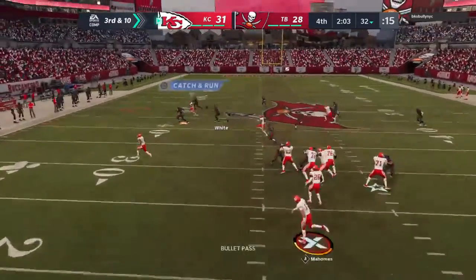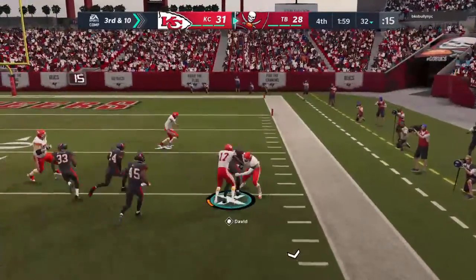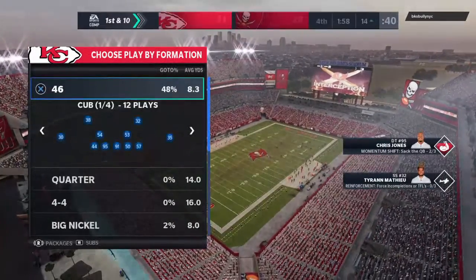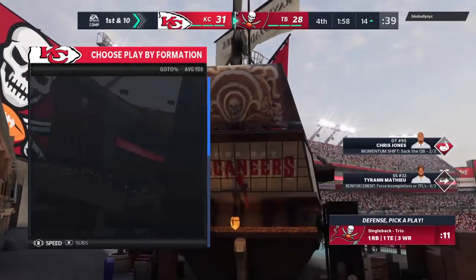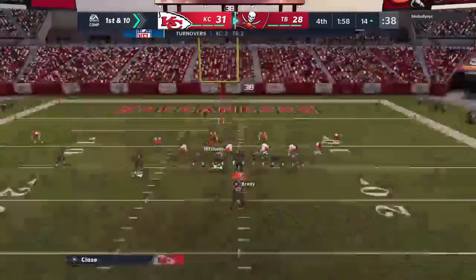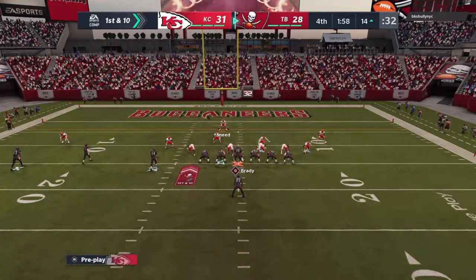Mahomes now to throw. Now look at this. They get the turnover they needed. It's intercepted. Picked off by Lavonte David. And they will finally get him, but not until he's all the way down inside the 15-yard line. So it's Buccaneer football as we welcome you back. Here's a 1st and 10 at the 14-yard line.